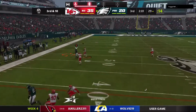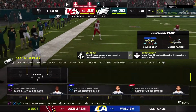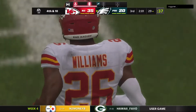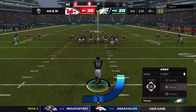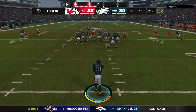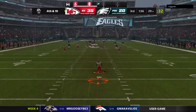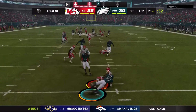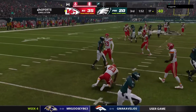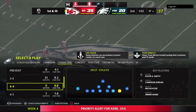Rodgers. And that's going to wind up incomplete. Nearly their first pick of the game, but it does bring up 4th down. The Eagles send out their punter now as he's on to kick it away. He'll return it from the 6. And when it's said and done, it's a 58-yard punt. And out will come the offense as they take over.